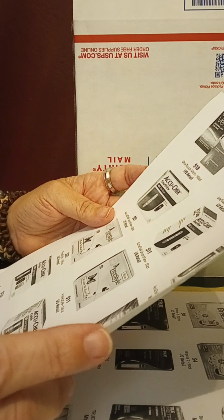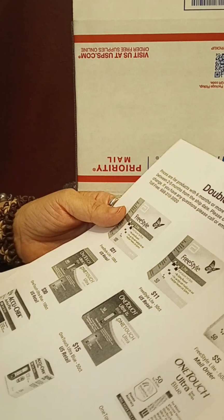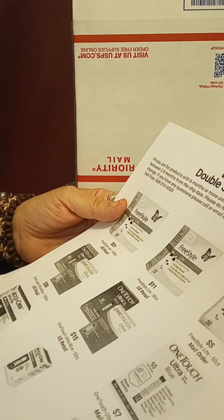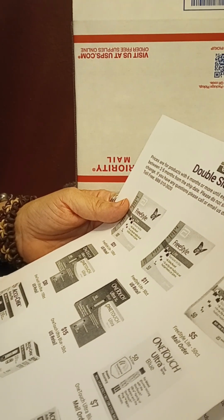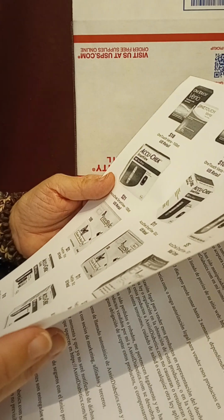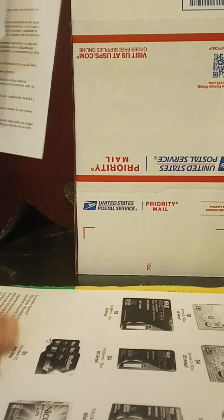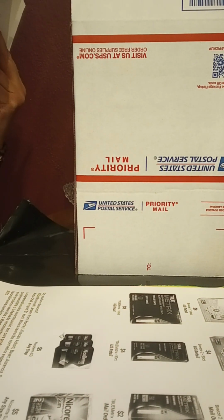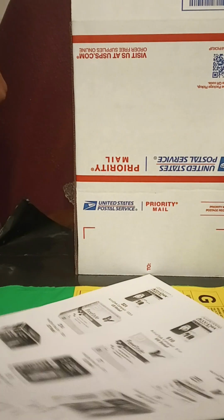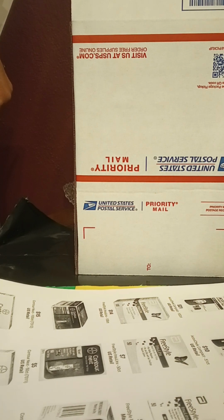AccuCheck products, One Touch Verio, One Touch, maybe another One Touch product, Ultra. They take One Touch Ultra too. So let me see if they have lancets on here anywhere. They do not. They've got test strips. I'm not seeing where they take lancets. It's mainly test strips of various kinds and Nicoderm. Let me see if I see any insulin next.